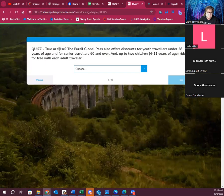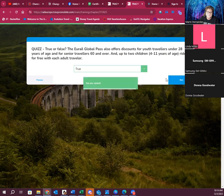All right. True or false? The Eurail Global Pass also offers discounts for kids and travelers, and up to two get to ride for free. That is true. Correct.